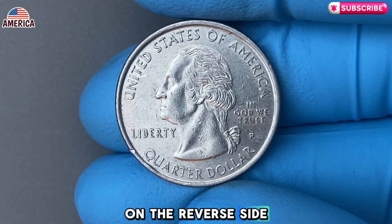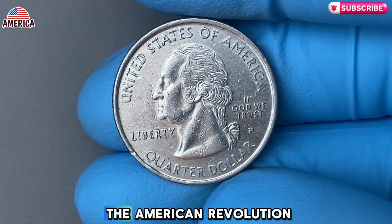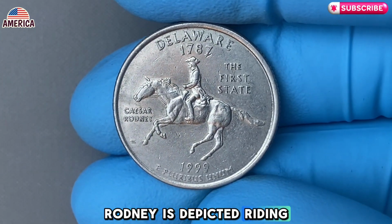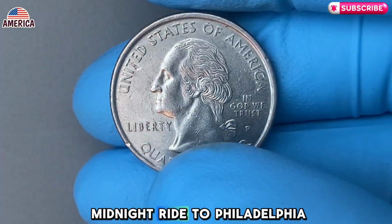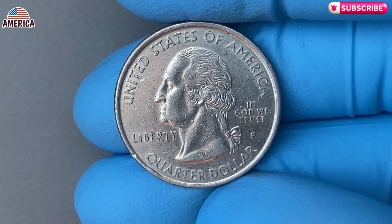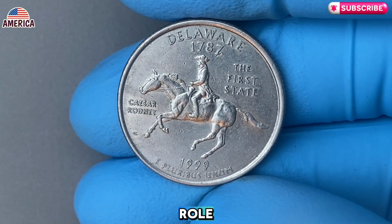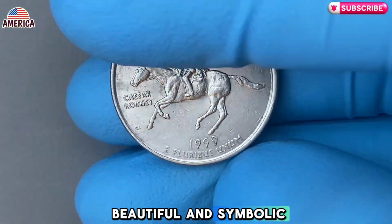On the reverse side of the coin, you'll notice an image of Caesar Rodney, a key figure in the American Revolution and one of Delaware's most famous historical figures. Rodney is depicted riding on horseback, with a determined look on his face as he made his midnight ride to Philadelphia to cast Delaware's deciding vote for independence. This powerful moment in history is immortalized on the coin, symbolizing Delaware's important role in the founding of the United States. The artwork is both beautiful and symbolic.